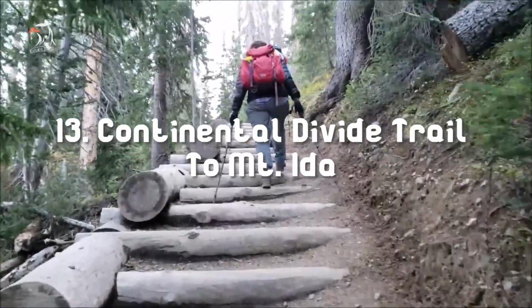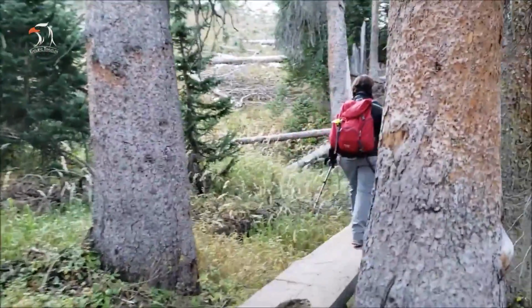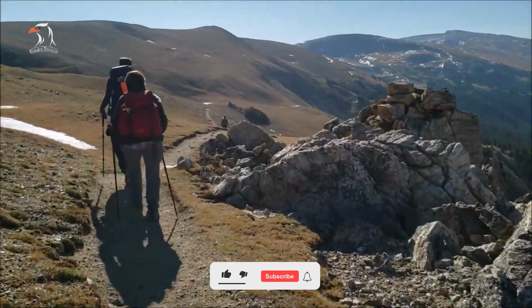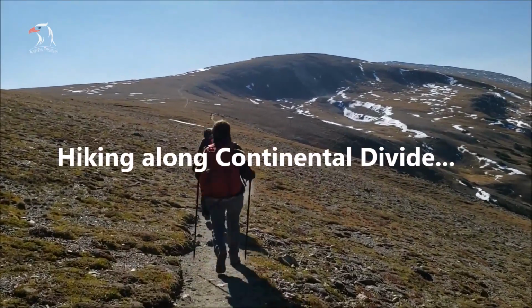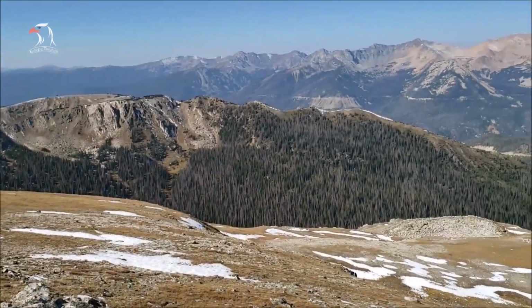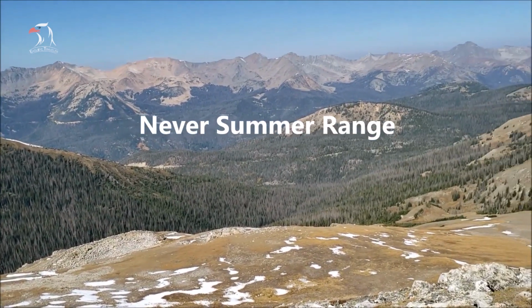Number 13. Continental Divide Trail to Mount Ida. On the hike to Mount Ida, you really feel like you are walking on top of the world. For much of the hike you are walking along the Continental Divide. During this time, you get to enjoy panoramic views of Rocky Mountain National Park. It gets even better once you reach the summit of Mount Ida. From here, at an elevation of 12,899 feet, the entire park stretches out before you.